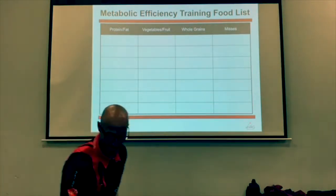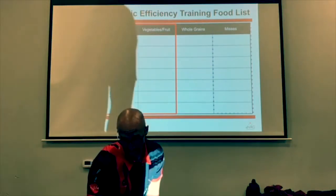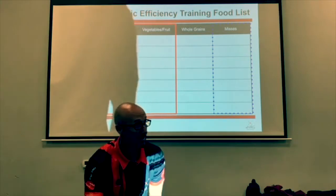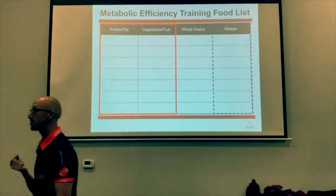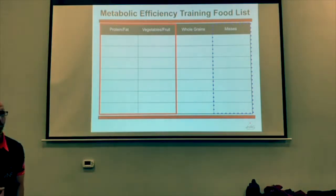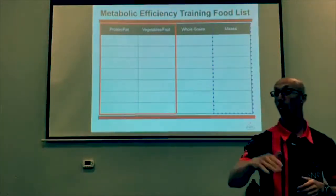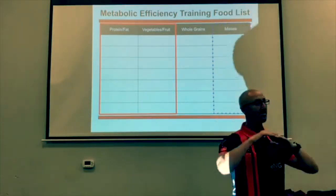Because here's the thing with this. We're following that 1-to-1 or 2-to-1, that hand ratio, right? 90% of your time is in the red box. 10% of your time is in the blue dotted box. You have to include misses in your daily nutrition plan. You have to, because that develops a healthy relationship with food. If you say, I can't, I won't, what happens later? Guarantee you will overdo it and you'll binge.